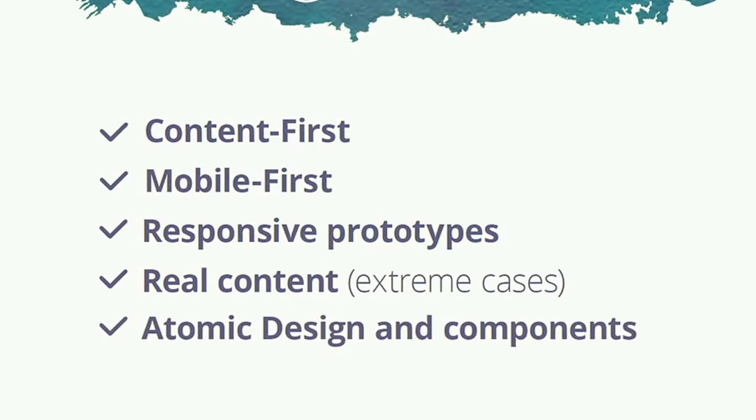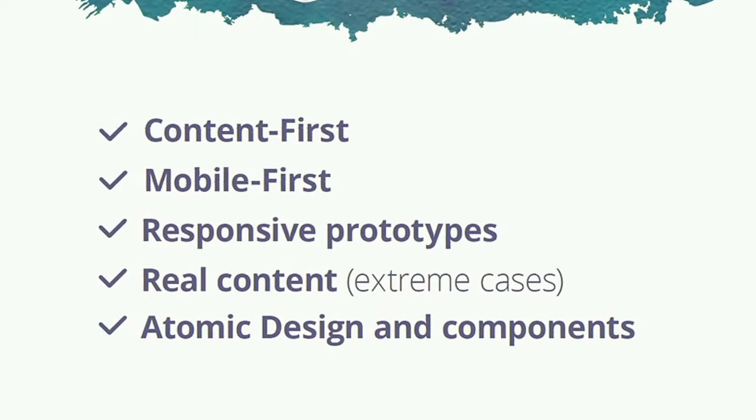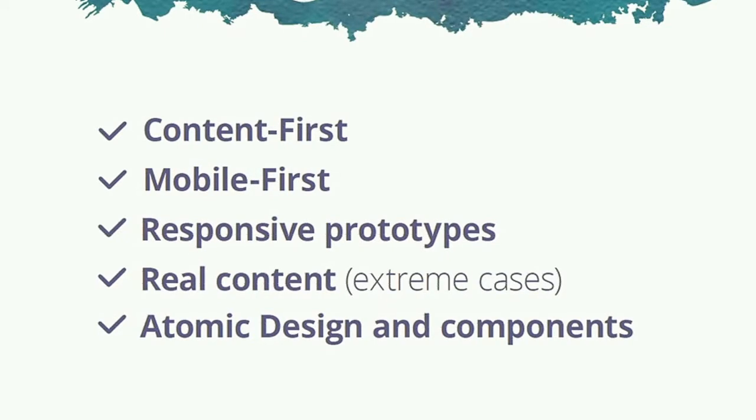And in the last years, atomic design and components have also been a really important thing, because they have changed the way we design, the way we conceive the web, because we shouldn't be thinking in pages anymore. We shouldn't give the final client a page. Of course, we won't give them only a style guide, but we need to think in different components to reuse them all along the site.